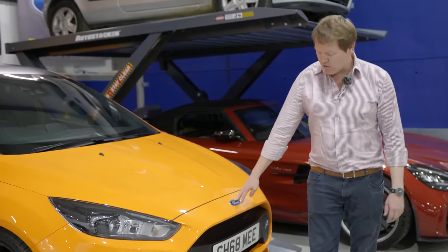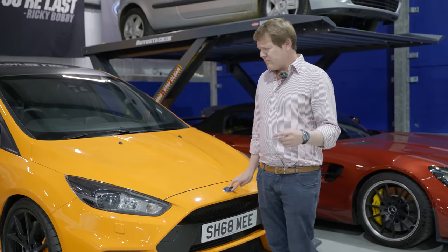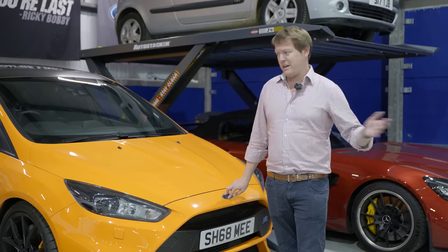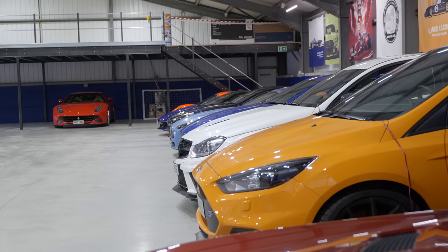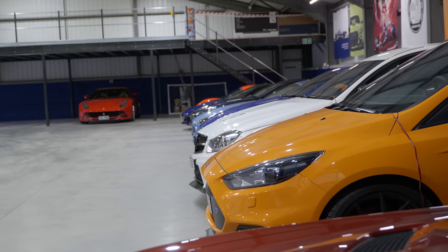Now, back in 2016, confusingly with the Ford GT, everybody thought that I just bought my first Focus RS to get the Ford GT, but it was actually because I wanted a Focus RS because I already had the Ford GT allocation. It didn't make sense at all the other way around. So I had the original Nitrous Blue car.